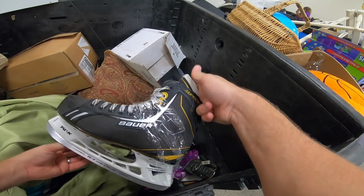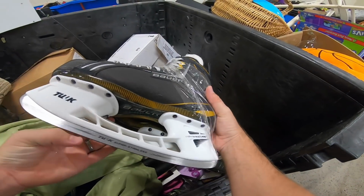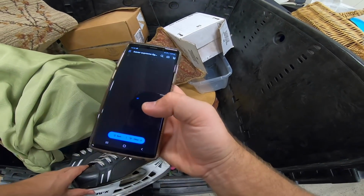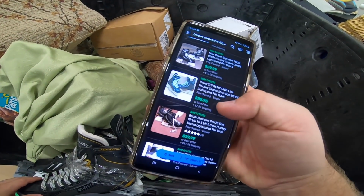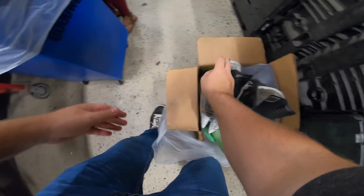So I found this pair of really nice ice hockey skates. I was looking them over. They looked to be in basically brand new condition. So I decided to head on over to eBay and look up the exact model to see what they were selling for. When I did this, I found that this exact model was selling for anywhere from $25 up to $40, maybe $50 plus shipping. So I'm probably going to pay about $5 or $6 for these pair of skates, and I think that's a pretty good pickup for that amount of profit.